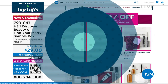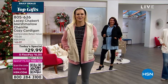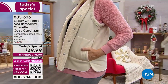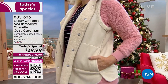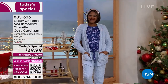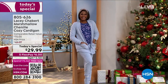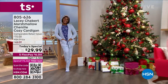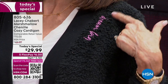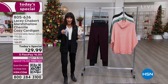And we have to remind you, oh my gosh, Lacey Chabert bringing her very first Today special. It has been so crazy popular. I'm wearing it in the black. 16,500 gone. And here's what I personally love. Not only is it a wonderful, delicious marshmallow chenille, but on every one of them, you will see embroidered a beautiful, heartfelt message. So on mine, it has Dream Big, and I'm in the black. And I love the fact of getting up in the morning, putting it on, and being all inspired. So every single one of them has a different message. At $29.99 today, 5 flex pay payments.